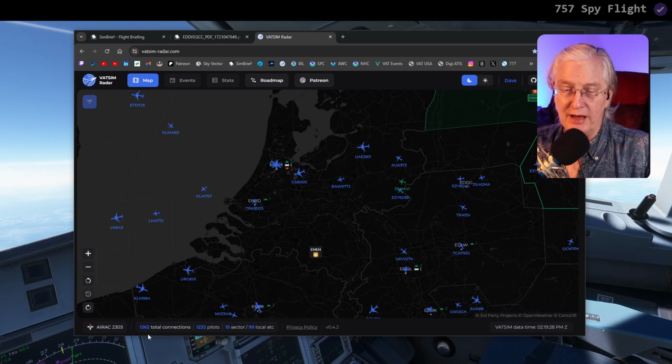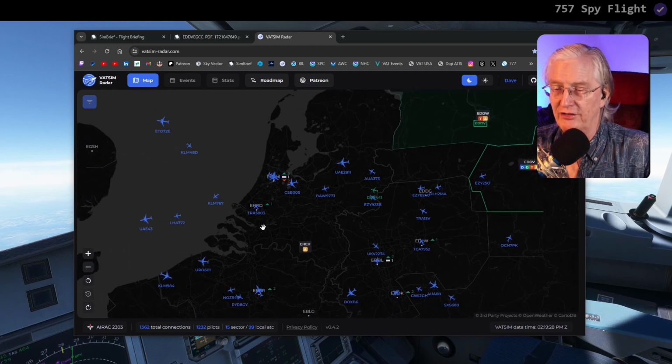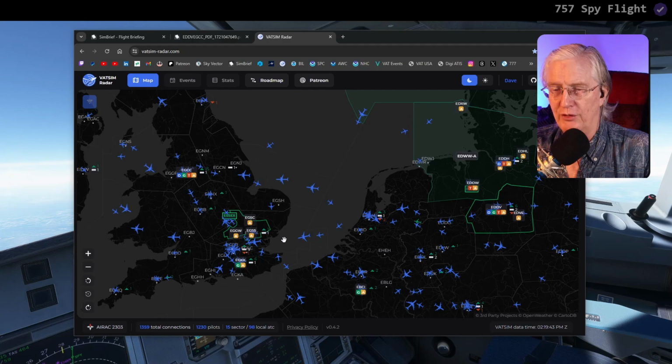So right now we've got 1,362 connections. There's 1,200 pilots, 15 ATCs, and 99 local ATCs going on right now, which is really nice.